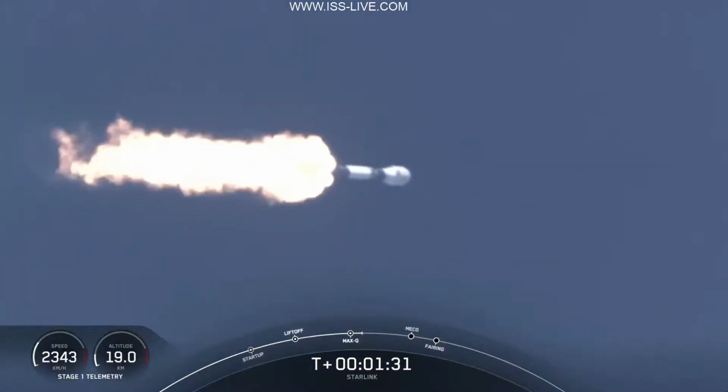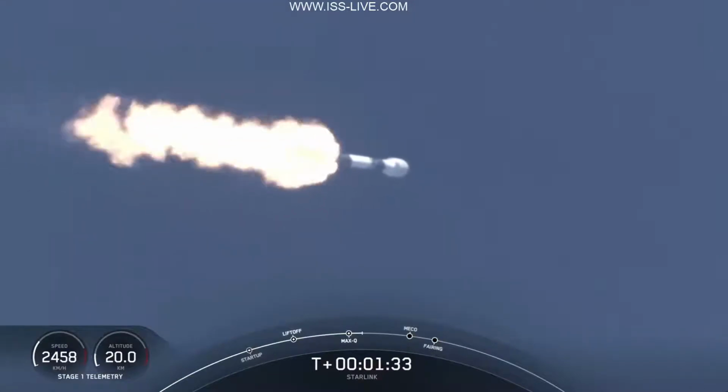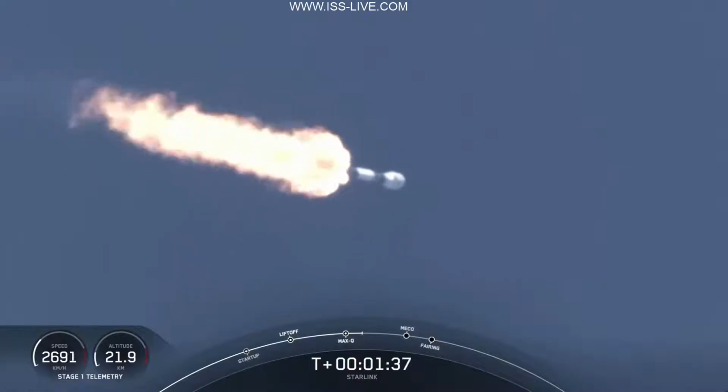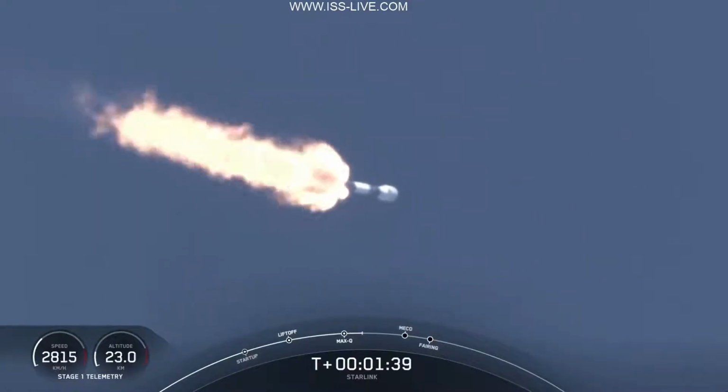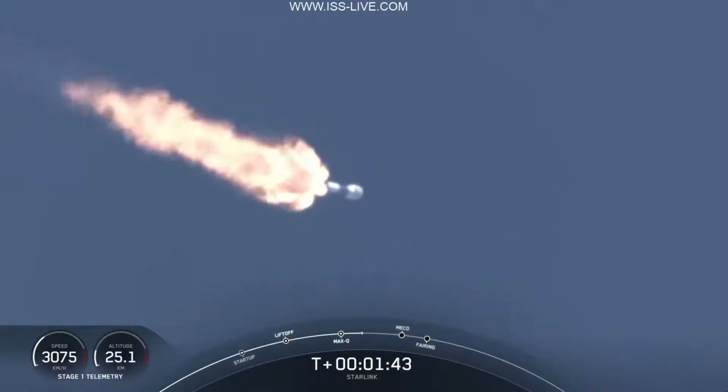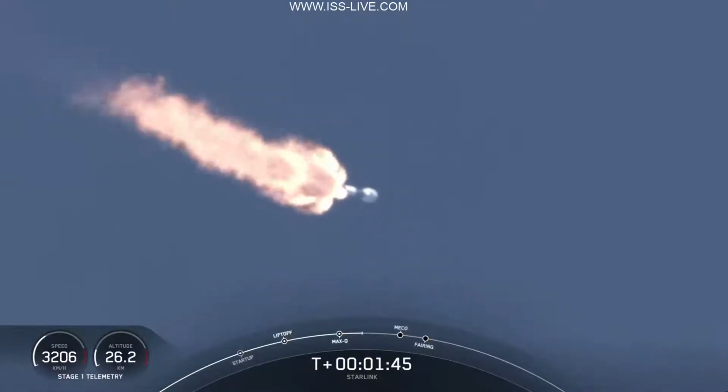Now MECO is where we shut down all 9 of those M1D engines on the first stage that you see burning there on your screen. That's in preparation for the second event, which is stage separation. MVAC is chilling in. Just heard that call out that MVAC chilling has begun.